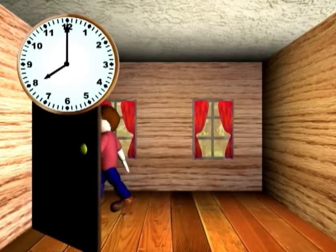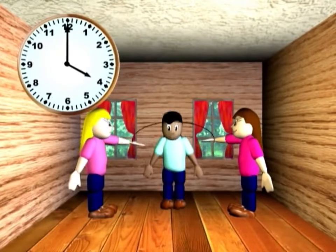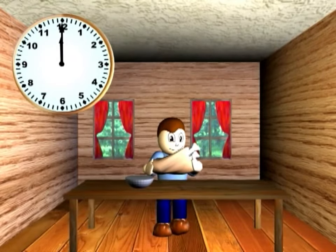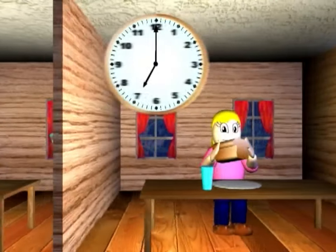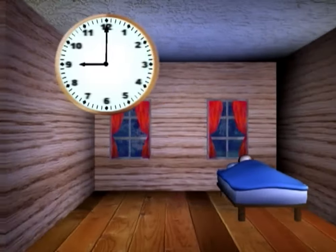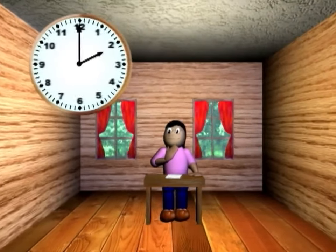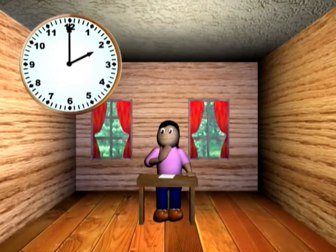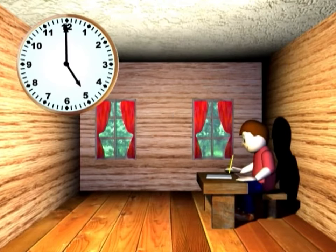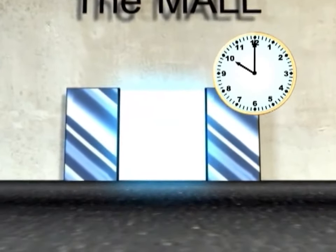8 o'clock a.m. is the start of my school day. 4 o'clock p.m. is the time for friends to play. 12 o'clock p.m. is the time to eat some lunch. 7 o'clock p.m. is when my dinner gets munched. 9 o'clock p.m. is when I need to be in bed. 2 o'clock p.m. is when I think of what my teacher said. 5 o'clock p.m. is when I do homework and chores. 10 o'clock a.m. is when they open most doors.